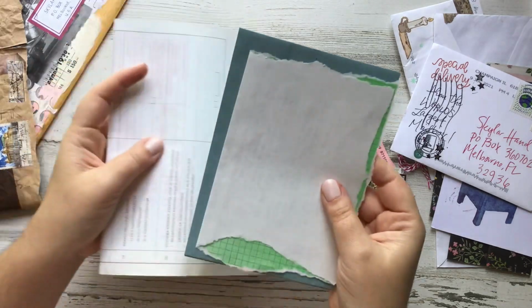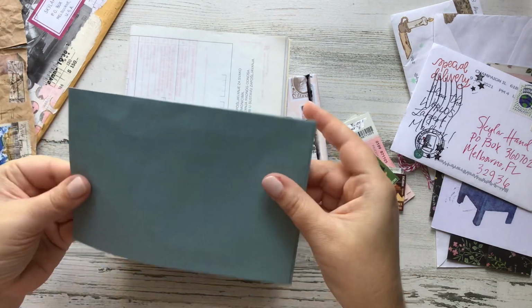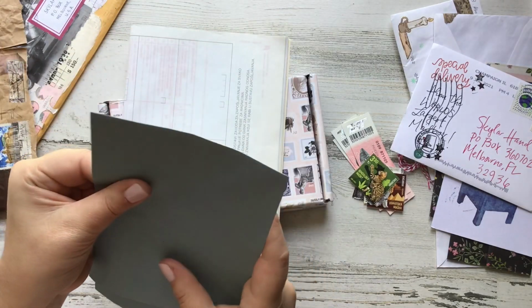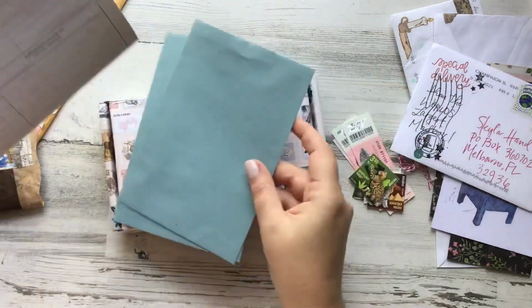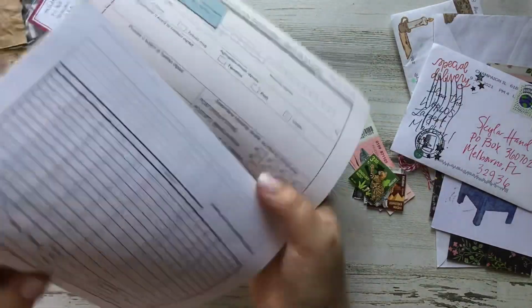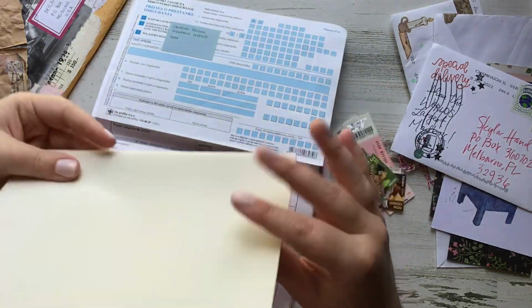All right, let's see what we've got. This is her letter. I'm gonna put that over here because we've got some pretty envelopes. I love these. The texture is like, I don't know, I can't even describe it. That's really, really, really nice. Let's see what we have here. Oh, she's got some forms in here. Let's see.